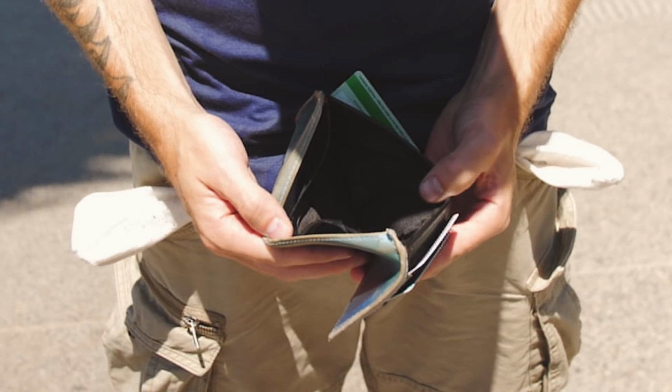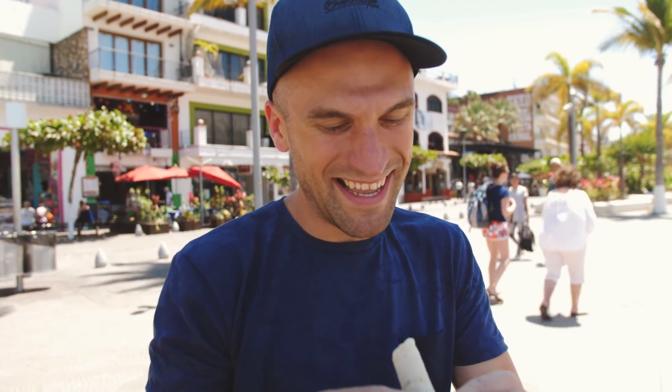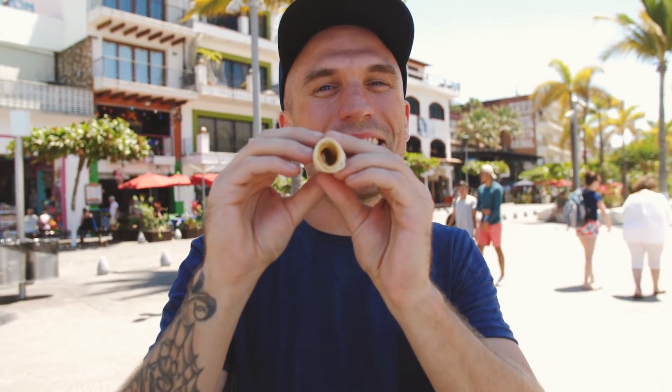You know when you wake up on Saturday and you spend your whole paycheck on Friday at the club? Well, there's a great budget taco you can buy in Mexico. It's called taco de aire. How do you say? Aire. It's just taco, air taco.